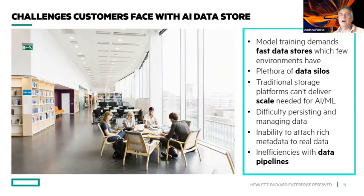Scalability. So we are talking about amazing huge data sets. In this space, we move from terabyte to exabyte to zettabyte. So we don't have any prefix anymore to describe the volume of the data. And lastly, efficiency in the data pipelines, and also the problem related to managing metadata in a real space. All this data needs to be described, otherwise it would be completely useless.